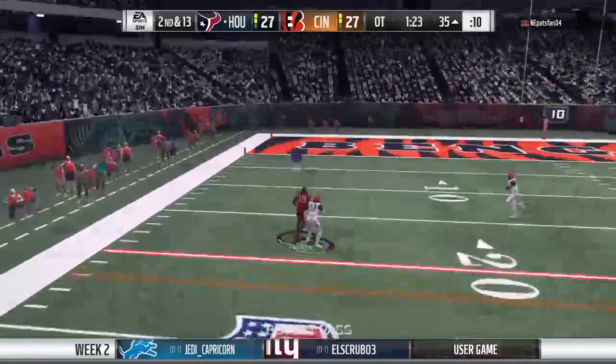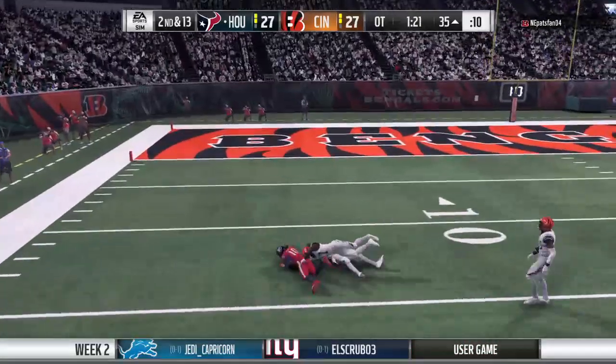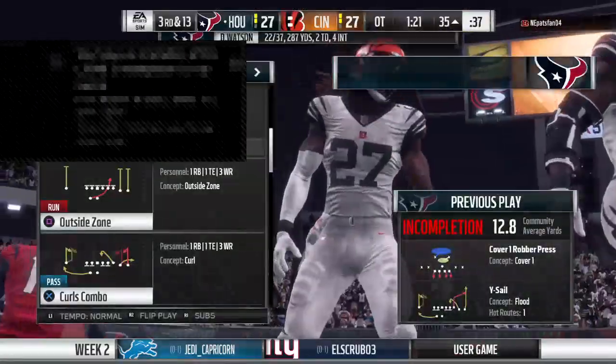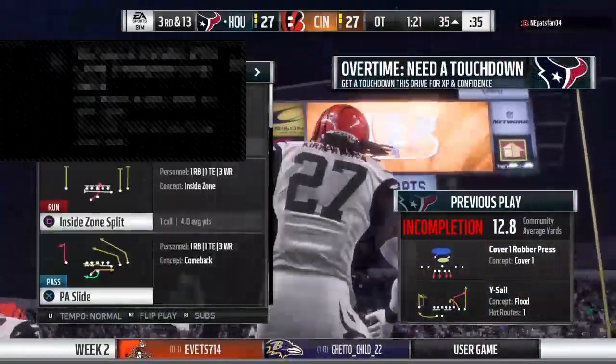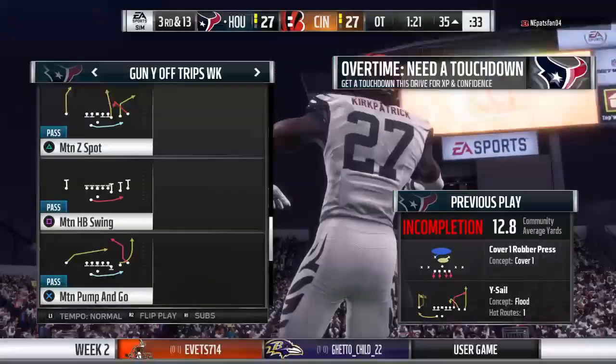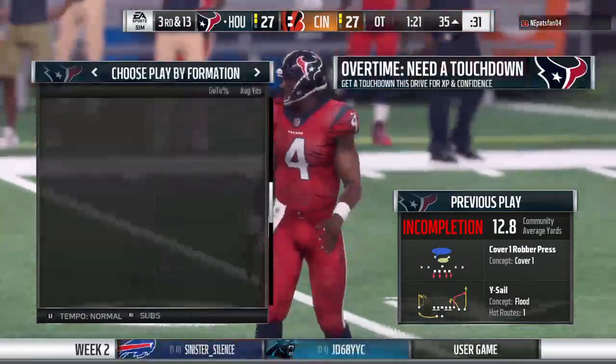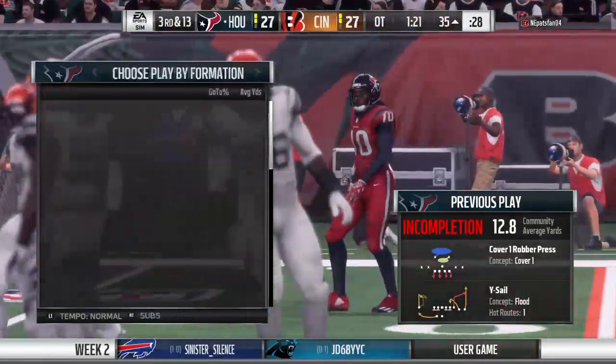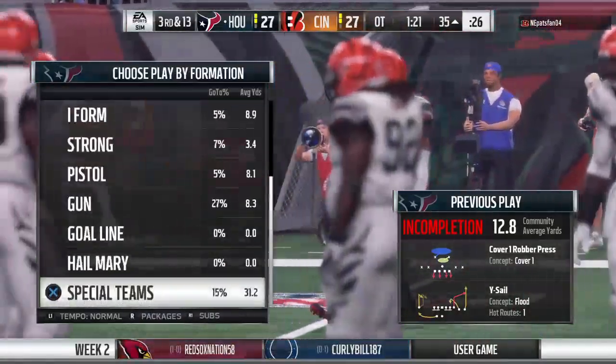Shotgun snap for Watson, and incomplete there. He dropped it! Oh, come on! Let's face it, you can run the route. Billy, I have killed for less. Get in sync, practice it, do all those things. But once you get to game speed, it doesn't always time up quite that well.